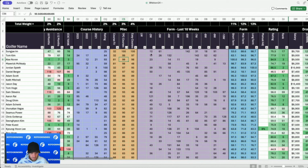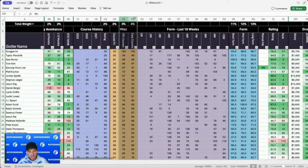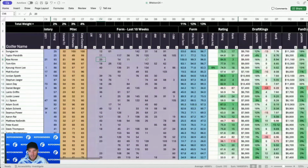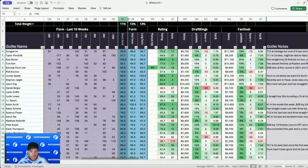And then you've got the easy courses. So these are going to be very easy courses where scores are very low. Sungjae again, Pendrith, Noren, Tom Kim. So these are over the last 2 years, so a little bit bigger sample size there. The form over the last 10 weeks is just for you to look at so you can see how often golfers are playing, how well they are playing recently. Then we have the different form buckets.